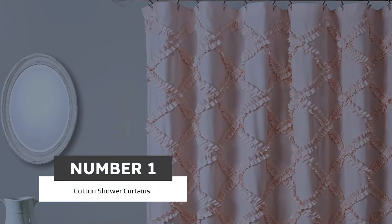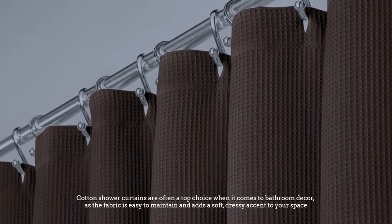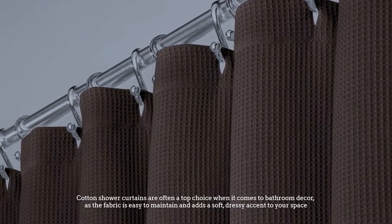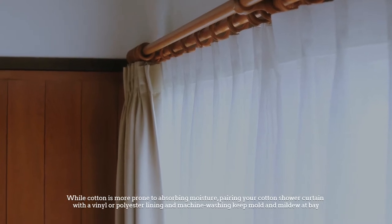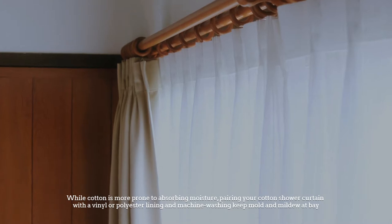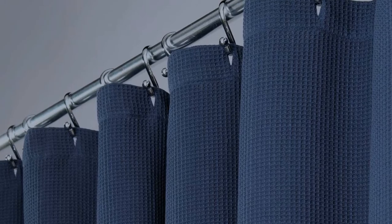Number 1. Cotton shower curtains. Cotton shower curtains are often a top choice when it comes to bathroom decor, as the fabric is easy to maintain and adds a soft, dressy accent to your space. While cotton is more prone to absorbing moisture, pairing your cotton shower curtain with a vinyl or polyester lining and machine washing regularly will help keep mold and mildew at bay.